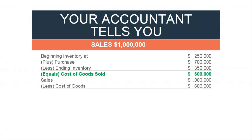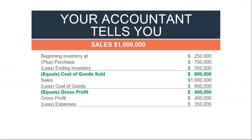Now we take the sales, subtract the cost of goods, and we get the gross profit of $400,000. We take our gross profit less expenses of $350,000, and we get our net profit of $50,000. You were probably wondering, I wasn't expecting an income statement tutorial on this webinar. But this is important because it's a key metric, because in this particular scenario, this store is profitable. We have a net profit at the end of the year of $50,000.